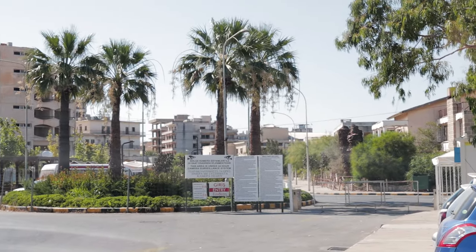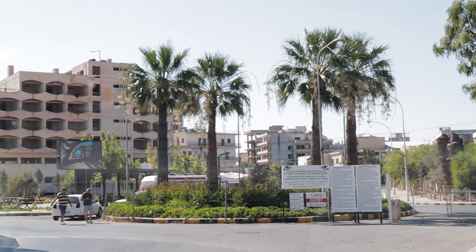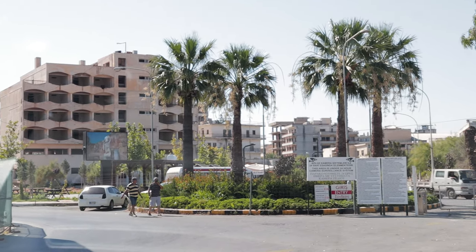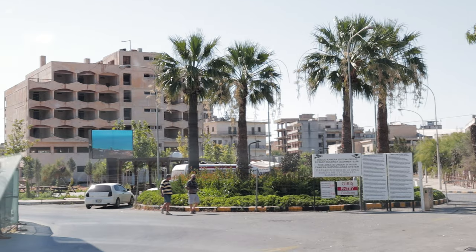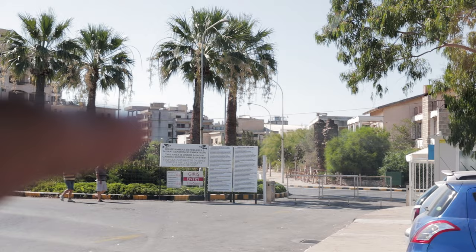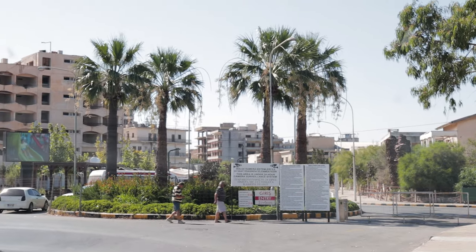Right here is the start of the main road, and all of these buildings are the abandoned buildings of the center of the city of Famagusta. So you can cross inside from there and walk through the old city.